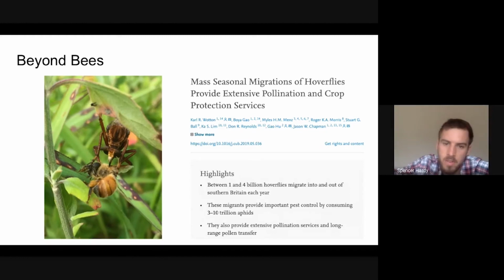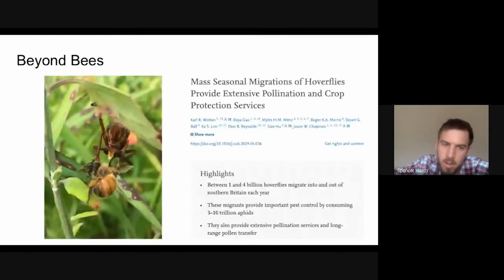And then their larvae are aphid predators for the most part. So this paper somehow figured out that 1 to 4 billion hoverflies are migrating across the English Channel every spring. And then those hoverflies are consuming something like 3 to 10 trillion aphids just in southern Britain alone. And I'm sure the same thing is happening here in the States.